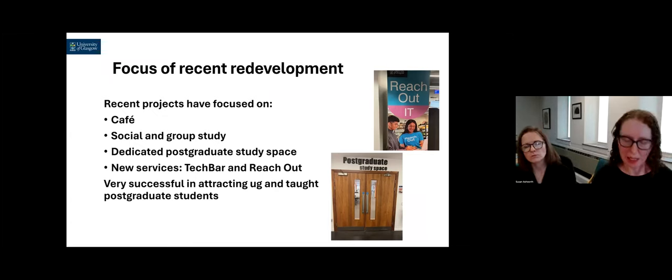When we merged with IT to become Information Services, we've also taken the opportunity to bring their services under the Reach Out umbrella, and we've located the tech bar in the library. And I would say that recent developments are very, very popular. However, they've largely created spaces and services which support undergraduate and taught postgraduate students.